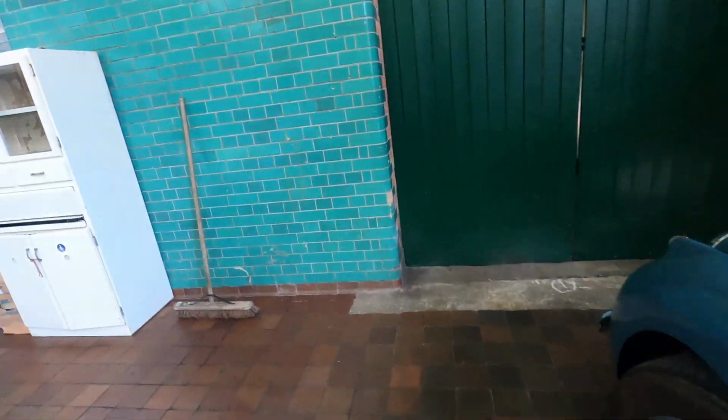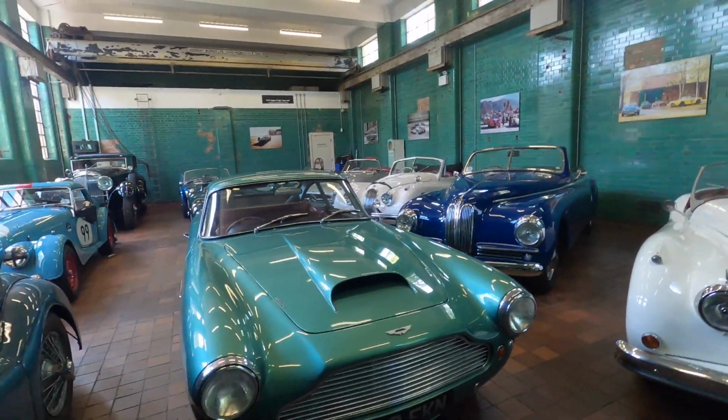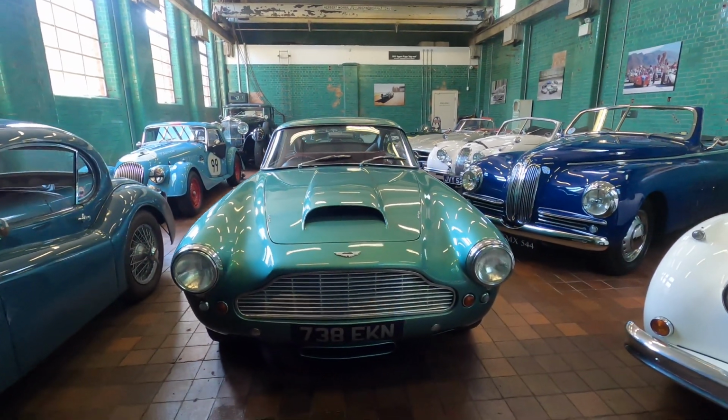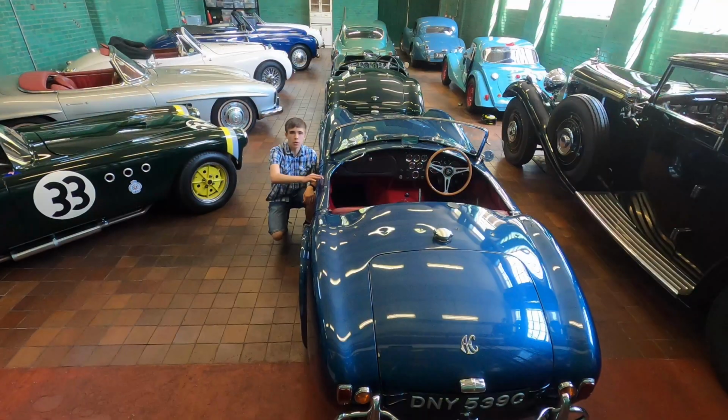Right, well that is the quick rundown of the showroom complete. Now let's talk about some of the cars in a bit more detail. Let's just end this scene with a nice shot of the Aston. Look at that. Now this, of course, is the AC Cobra.